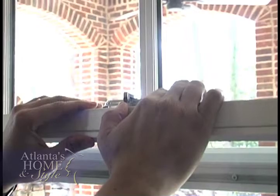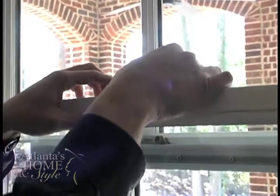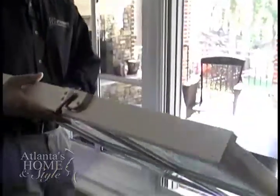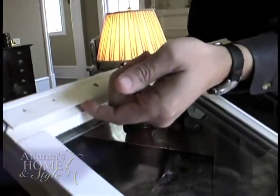Next, you'll see how easily they pull out. Another nice thing about this window is it comes with an easy tilt lock mechanism where literally you just push this latch in with your thumb. It tilts right down for easy cleaning. And notice how they lock in place. Interlocking check rail here and under here. It actually interlocks when the window is closed.